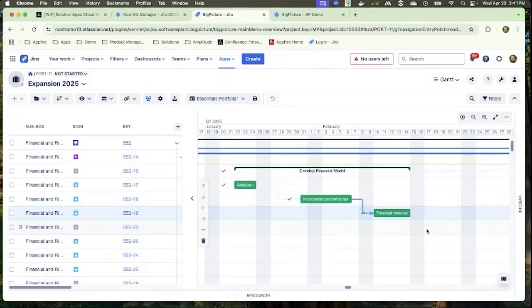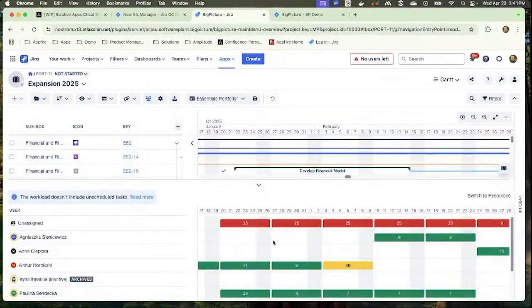So there's a lot of configuration in here, but you are new to Jira, and the last thing I want to do is throw too much information at you at one time. Just realize Big Picture is there to grow with you, right? So you start off small. Let's start off and bring in a team. Let's get this forecasted out, right? And let's develop a plan.